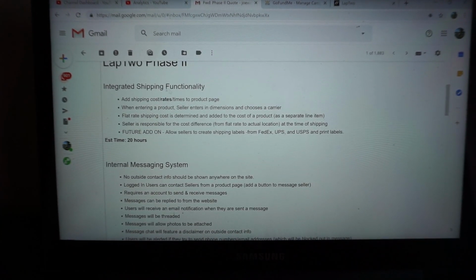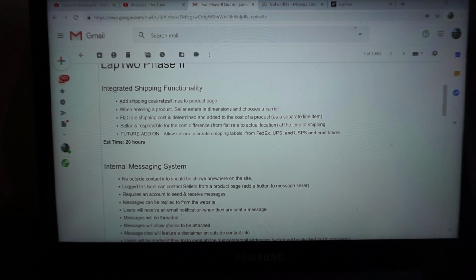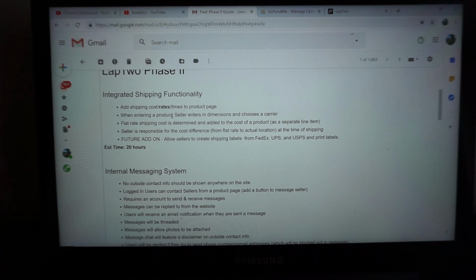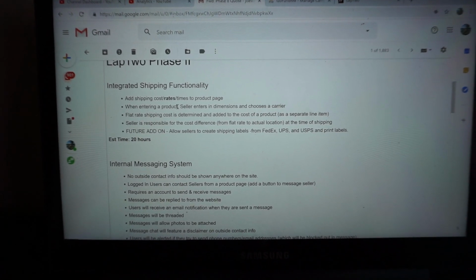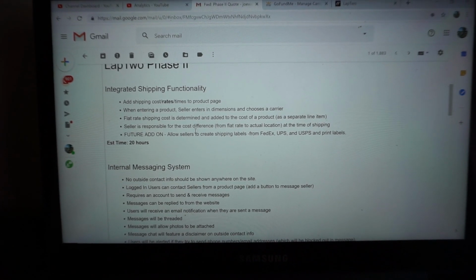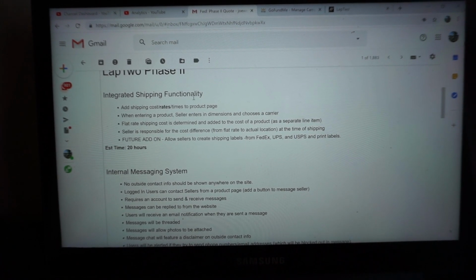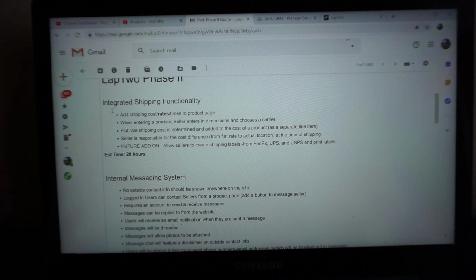For phase two, what we need is integrated shipping functionality. When you buy an item, a shipping cost will come up, and you'll be entering a product with different sizes and so on. You're going to have companies like USPS, UPS, and FedEx, and when you enter that item, it's going to automatically tell you how much the item is going to cost to ship to different places. This integrated shipping functionality is going to be 20 hours at $125 per hour. So just that alone is a ton.